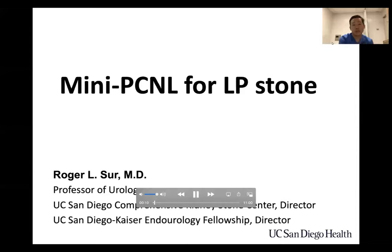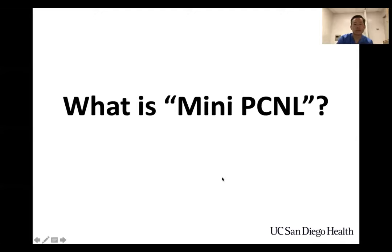and the role of mini PCNL for the lower pole stone, with particular attention for stones less than 1 centimeter in the lower pole. So what is mini PCNL?